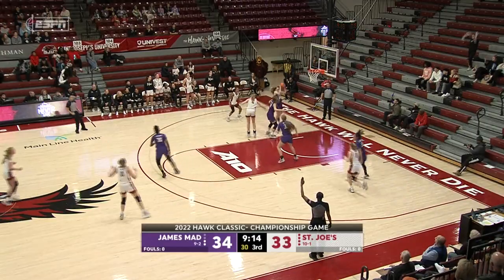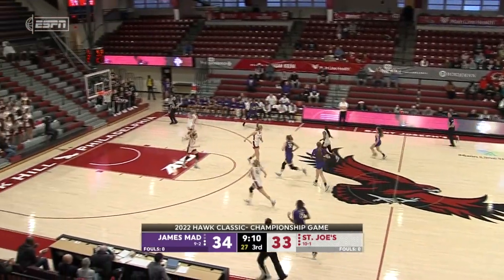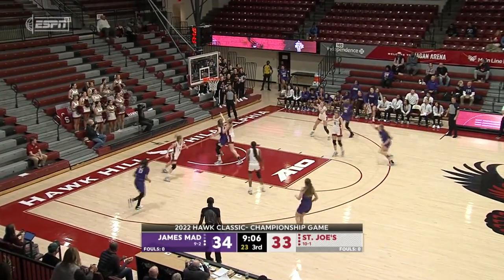Corner for three, left it a bit short. Let's see, just a little bit of a line drive there by Nystrom. Yeah, the shots, it looks a little off today. Just not getting a lot out of her legs on the shot.